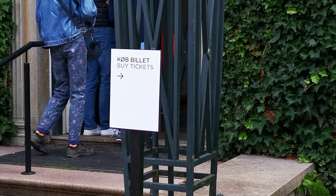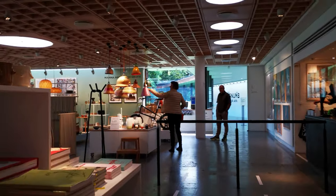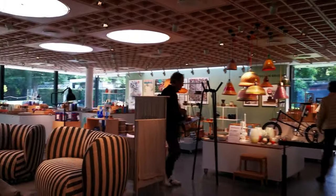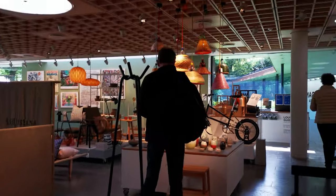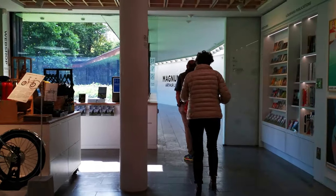Once you buy your tickets, you're thrown immediately into the gift shop, which was nice but pricey. Let's go check out the exhibitions.